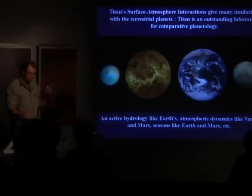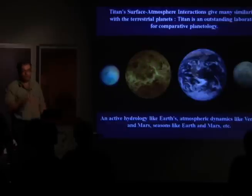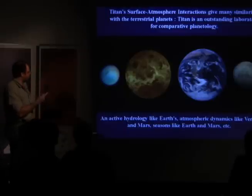Titan's atmosphere is thick and optically thick. Most of the sunlight gets absorbed high up, which is what happens at Venus. And both bodies are fairly slowly rotating in an inertial sense. That slow rotation and optical thickness gives a sort of super-rotating zonal wind system, which is more or less common to the two bodies.